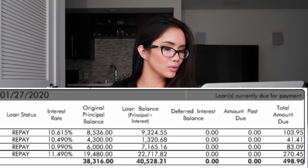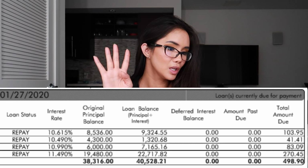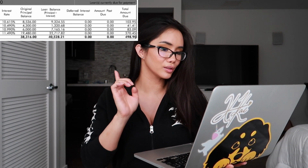On to my private loans. My private loans are a headache, you guys. Here is the last statement that Discover sent to me at the end of January, as of January 27th. Today's Valentine's Day, so it's been 2 weeks. Here are my loan details. I have 4 loans from them. The interest rates are absurd. They're over 10%, all of them. And then there is also the loan balance.